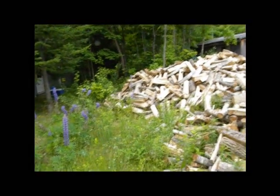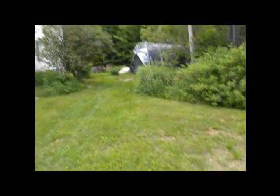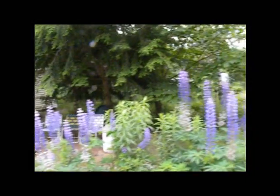Sue and I both rode. Sue rode with me today, and we both rode. I rode the recumbent, and she rode her Cannondale, and we rode 10 miles. Yesterday I rode 15, but today I only did 10 because I wasn't having a real high energy day.